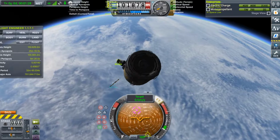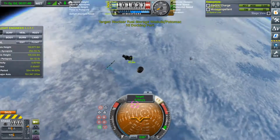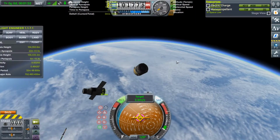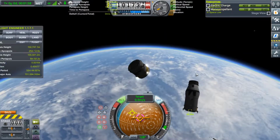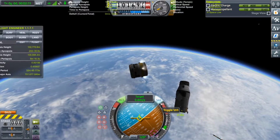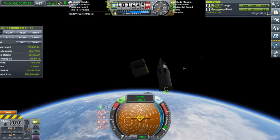I was coming in a bit too fast with the tug approaching the craft, so I just time warped and it clipped through it. If you're ever about to collide into another craft and you don't want to, just do that. As long as you don't stop time warp while the craft you're flying is clipping into the other craft, in which case it will explode. Unless you want that to happen.